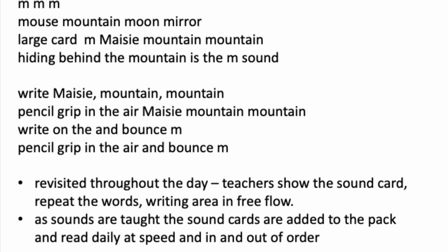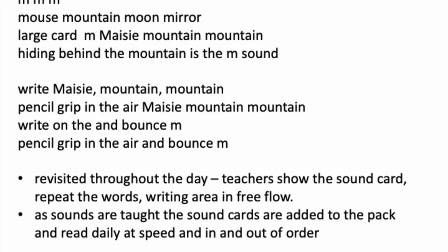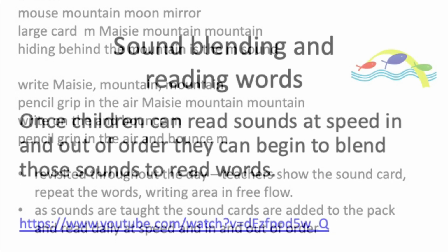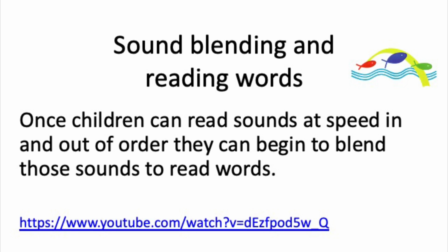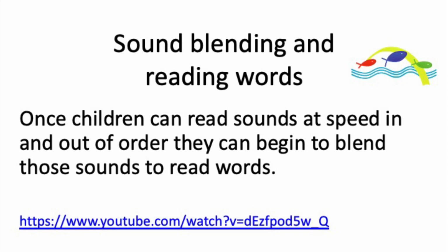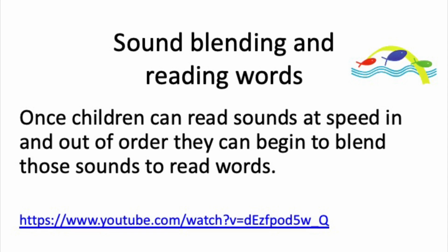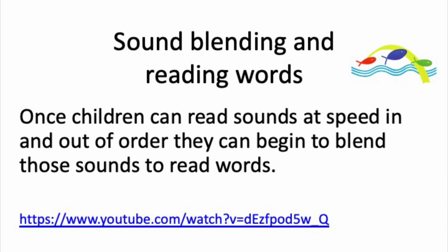This work is practiced incidentally throughout the day, and it is revised every day in each phonics lesson and at other times also. Children are then taught how to blend sounds, i.e. how to run the sounds into each other to make a word. For example, p-a-n, pan. The first 3 levels of Read Write Inc concentrate on these skills and usually take up to 3 blocks of teaching to master.